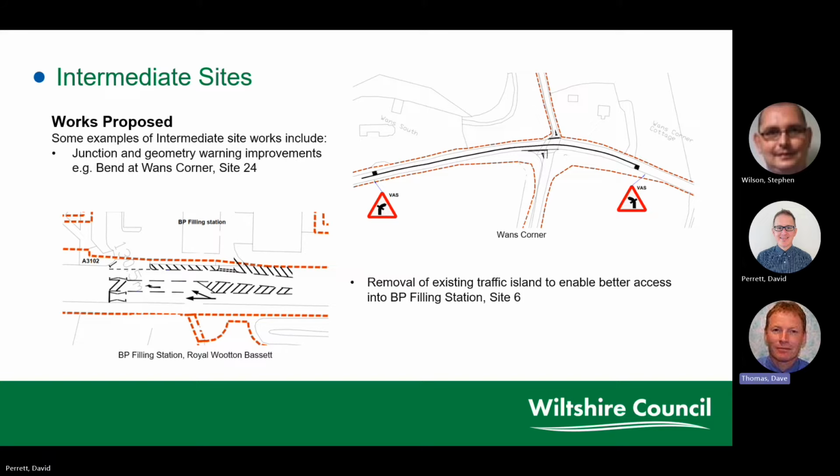This autumn, work shall commence on the intermediate sites. This includes a range of countermeasures from more traditional signs and road markings to vehicle or pedestrian barrier, road widening, and active travel improvements. A full summary of these works is listed on the Wiltshire Council website.